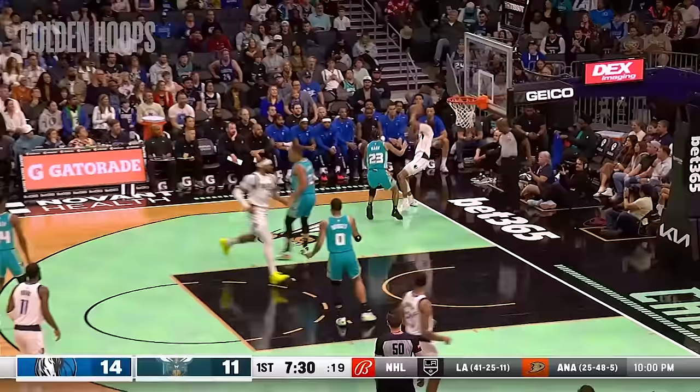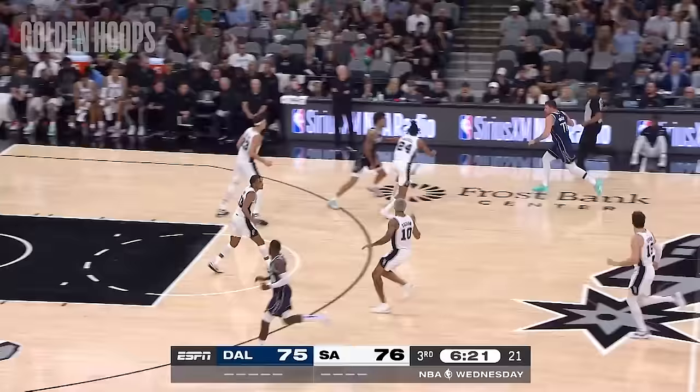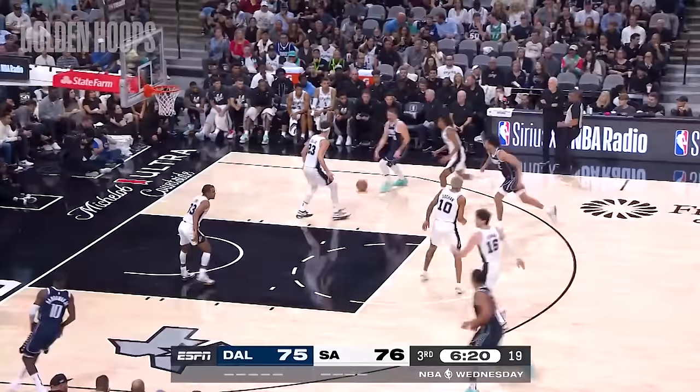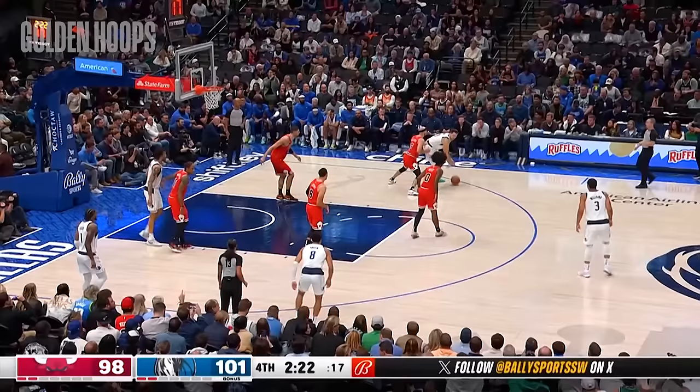Kyrie Irving hasn't touched the ball much in our first quarter, but it's going to get it. Tyson Chandler was key to them winning a championship, but Dereck Lively with the big finish. Okay, I see you, young fella. To that situation, 2 for 10 on threes this year coming into the game tonight.